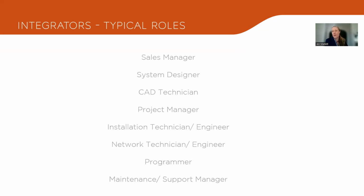That is the team of people that are really understanding within the context of that particular project, what is going to be the scope of work, what is going to be the products that support that scope of work. So sales and system designers do that. CAD technician, really that's the person that's essentially marking up the plans based on that design work. And what you find oftentimes is that the sales manager, the system designer, and the CAD technician can be the same person, because nowadays you can mark up plans right in an iPad or some other device right with the client.